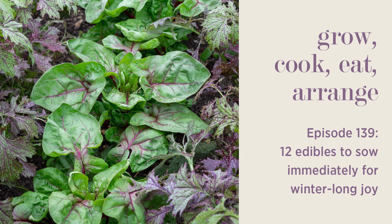And wild rocket is also very good for this time of year, but it gives you a finer, sort of more bony leaf and it's more heat tolerant. So I tend to use that in the summer and autumn months, whereas I tend to use salad rocket in the winter and spring months.